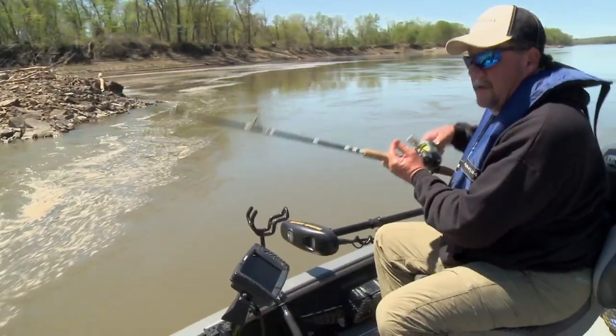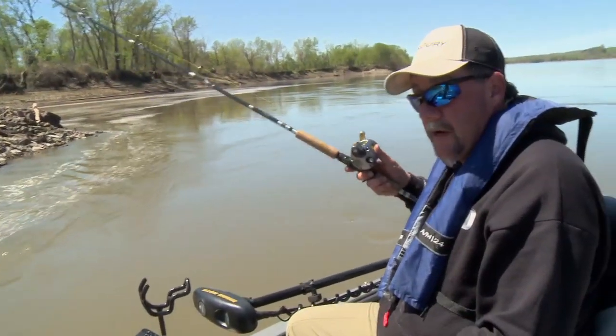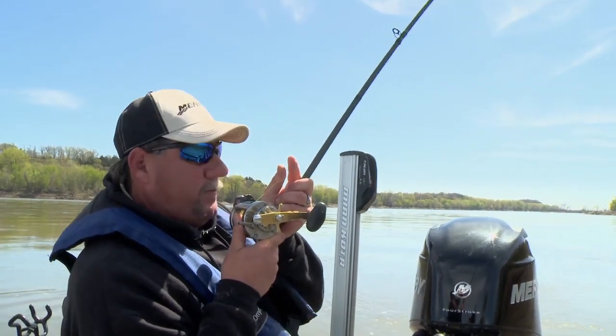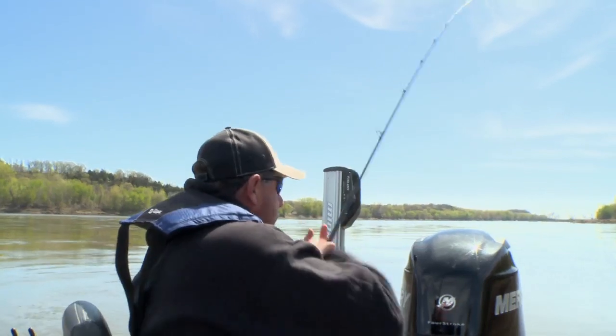Now the reason we like to use the braid is once the fish picks the bait up, the braid has no stretch, and with the braided line and a circle hook, once they start to pull that, you can just reel down on them and they'll just hook themselves. We're out of gear and the boat's floating, taking the pressure off the fish.